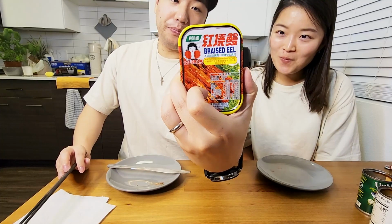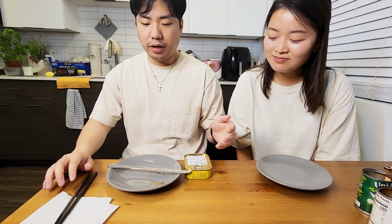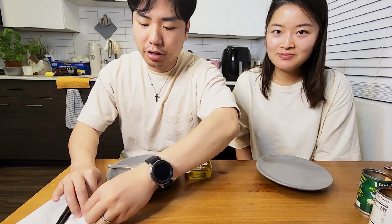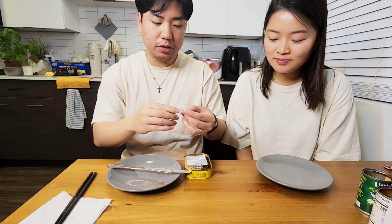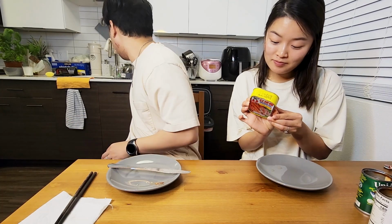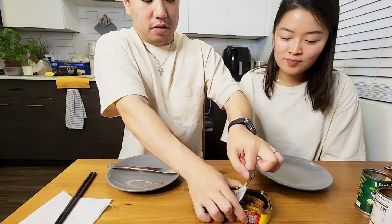Braised eel. If you've never had eel, I'd say if you know people that don't like sushi, they tend to still like salmon and eel. Those are the two non-sushi-people-friendly fish, because they taste pretty good, not as fishy as other sushi.